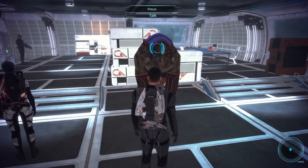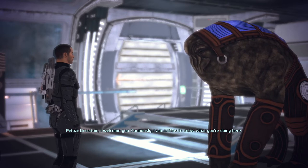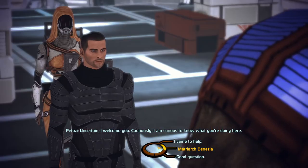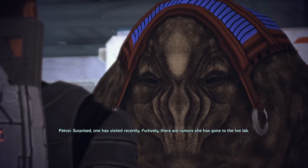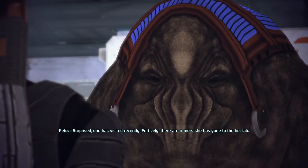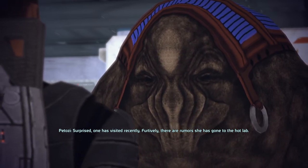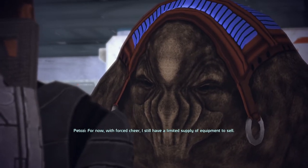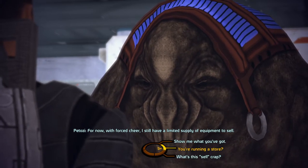All right, Potosi. Uncertain. I welcome you. Cautiously, I am curious to know what you're doing here. I'm here for the Matriarch. I was sent here to find an Asari Matriarch. Surprised? One has visited recently. Furtively. There are rumors she has gone to the hot lab. For now, with forced cheer. I still have a limited supply of equipment to sell.